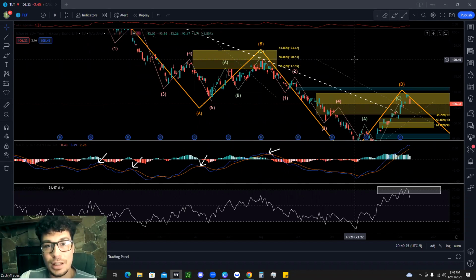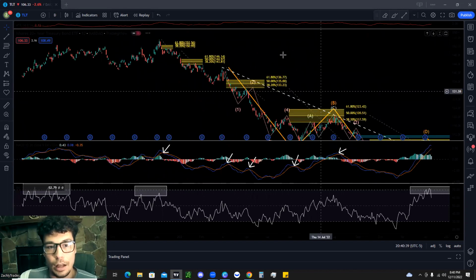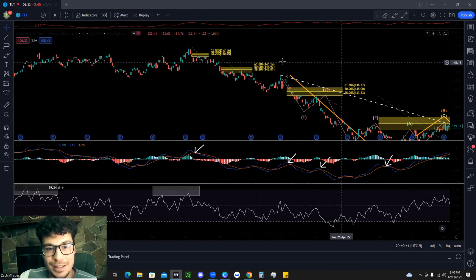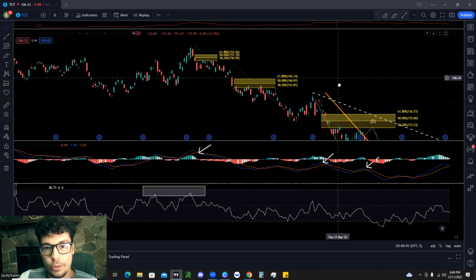That's why every time you see CPI come out pre-market, you're either seeing a massive move to the upside or you're seeing a massive move to the downside. It's because the algos are programmed to buy or sell based off of the reports that are coming out. But if we take a look, we can see, just all throughout this entire bear market and this entire year, we've been respecting the three main retracement levels, right?